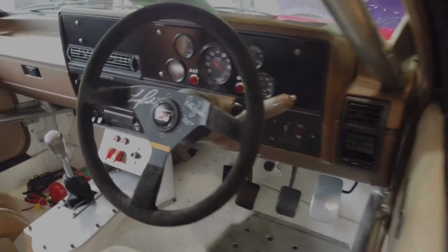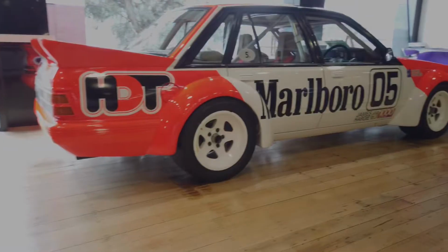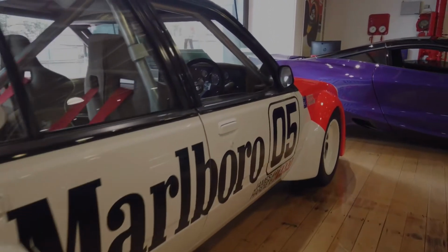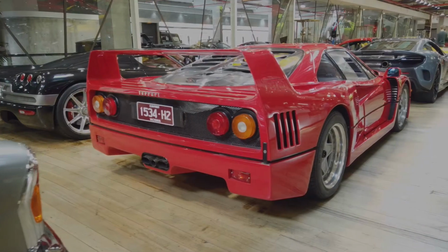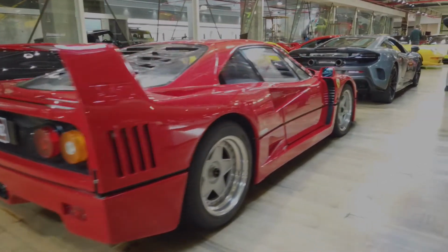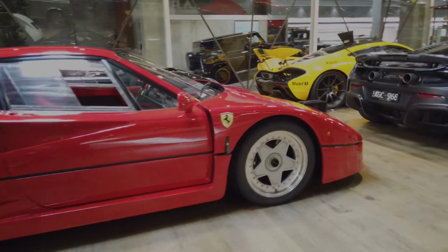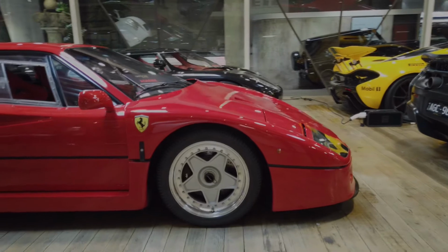Absolutely beautiful car. There's the inside of the Holden, quite different, quite stripped back, as a race car probably should be. But the paintwork on it is awesome. I must have really liked this Ferrari as well. I went back at that a few times.